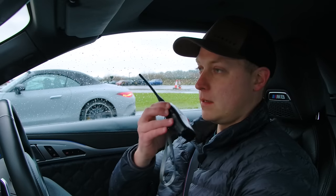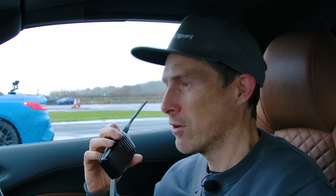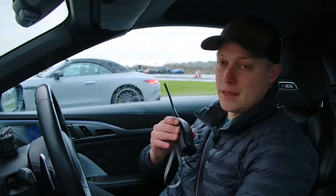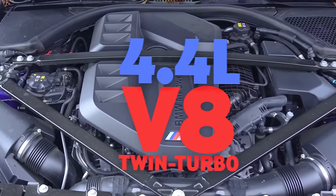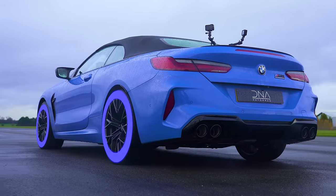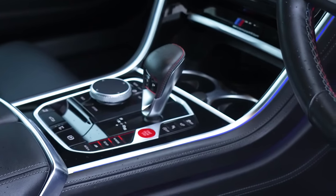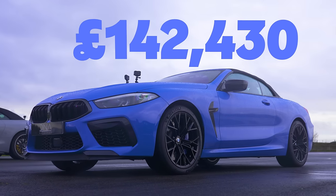Hello, Rory, how are you? Hey, Matt, lovely day outside. Perfect day for convertibles. What could go wrong? Yeah, I'm here sat in the BMW M8 convertible, 4.4-litre twin-turbo V8 engine, 625 horsepower, 750 newton-metres of torque, all-wheel drive, 8-speed automatic gearbox. It weighs around 2.1 tonnes and costs, I think, when they're new, about £140,000.